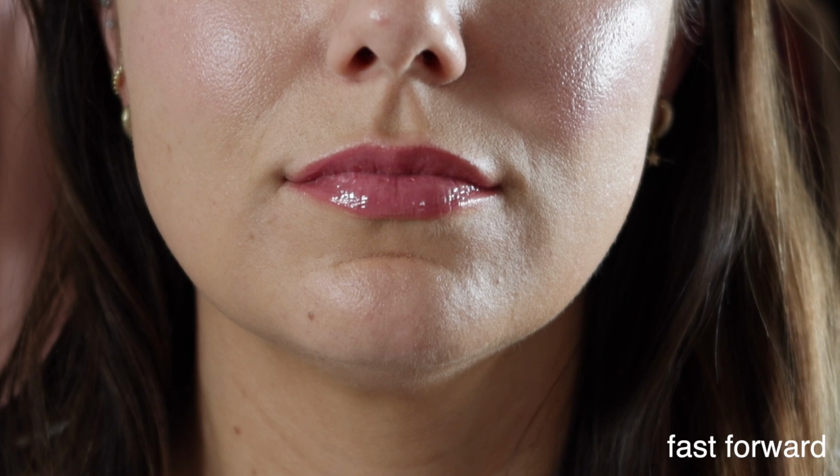Sensation here as well. I can see my lips getting plumper. I'm curious what you guys think. Let me know in the comments down below if you're able to see the difference from before and after, but this is huge for me.